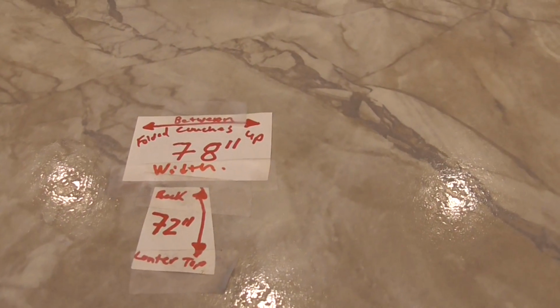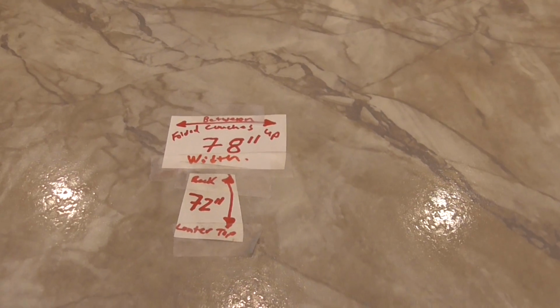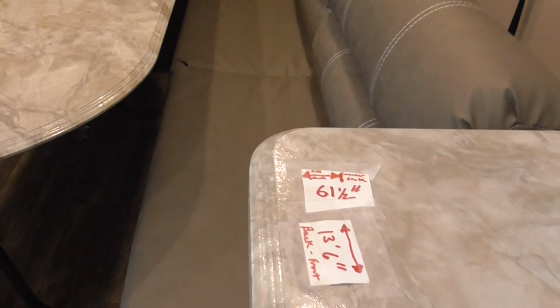So between the couches, 78 inches width. From back to the countertop, it's 72 inches. And then from the countertop to the sidewall there, it's 61.5 inches and 13 feet 6 inches all the way down from the back. It's got 2 recliners here.